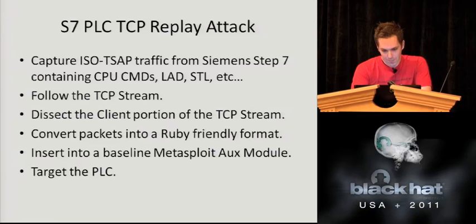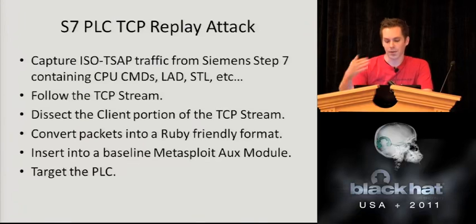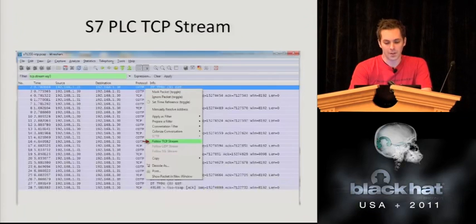So again, just the replay attack to go over it, some bullet points. We capture ISO-TSAP traffic from the Siemens Step 7 containing CPU commands, ladder logic, STL code, etc. We follow that TCP stream, walking you through recreating the attacks, dissect the client portion of the TCP stream, convert the packets into a Ruby-friendly format, and insert them into a baseline Metasploit auxiliary module, which I've included in my white paper so that you can take a look at that. And then we target the PLC.